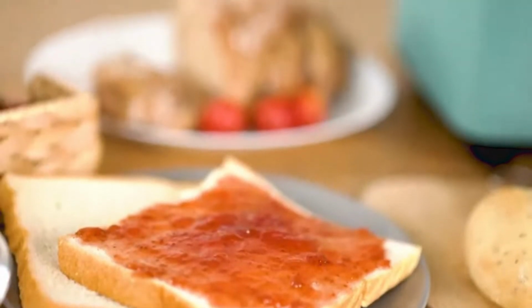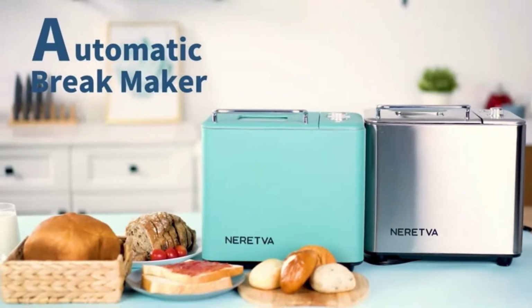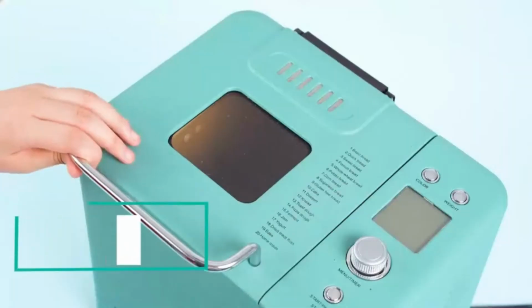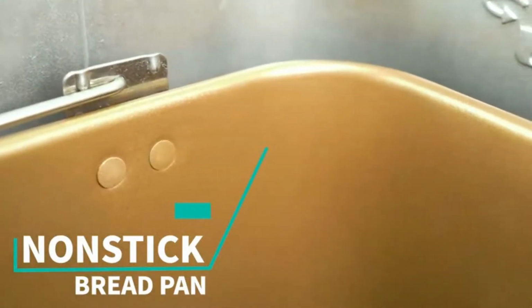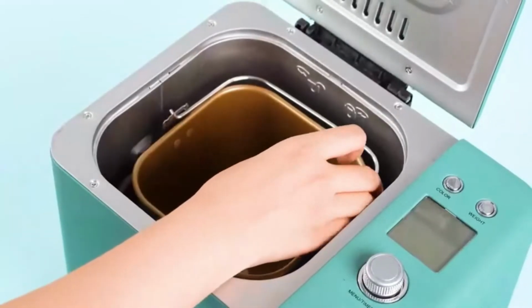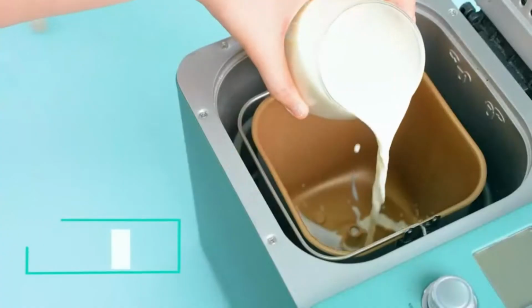Number 3. Neretva bread making machine, 20 customized automatic programs, included quick bread, gluten-free, French whole wheat, pizza dough, jam, etc. With 3 crust shades, light, medium, or dark and different loaf capacity from 1.5 to 2 pound, family size.